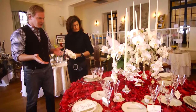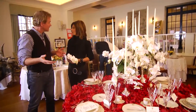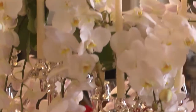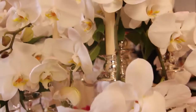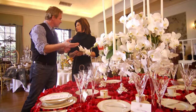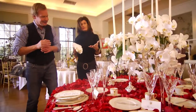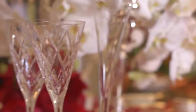Well, what you were trying to create is a very formal, state dinner setting. Right. How marvelous. And I love the way that you have taken one of the candelabra and slightly elevated it. I guess you could use just about anything for elevating one because you've covered it with the rose petals as well. Covered everything with the rose petals, right. It's just a block of wood, just covered with cloth. Same thing. Yeah, I see, very good.